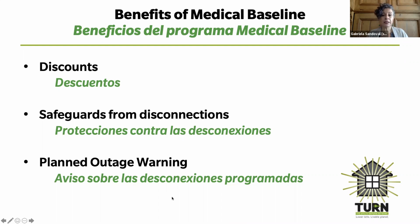Now, in addition to saving money, medical baseline provides extra protections for customers who are in danger of having their utilities shut off because they are behind in making payments. Remote shutoffs, so shutoffs that are conducted from the investor-owned utilities' offices, are banned for medical baseline customers. This means that medical baseline customers cannot be shut off through their smart meter.